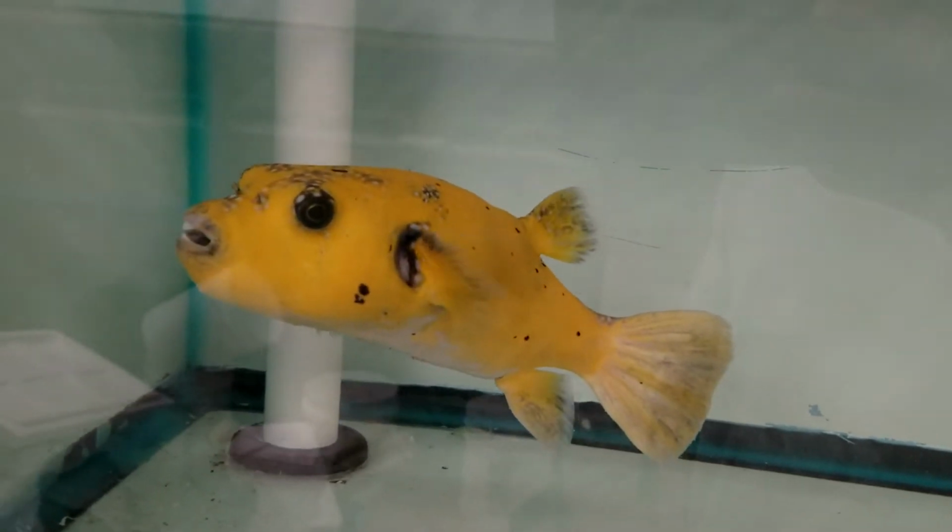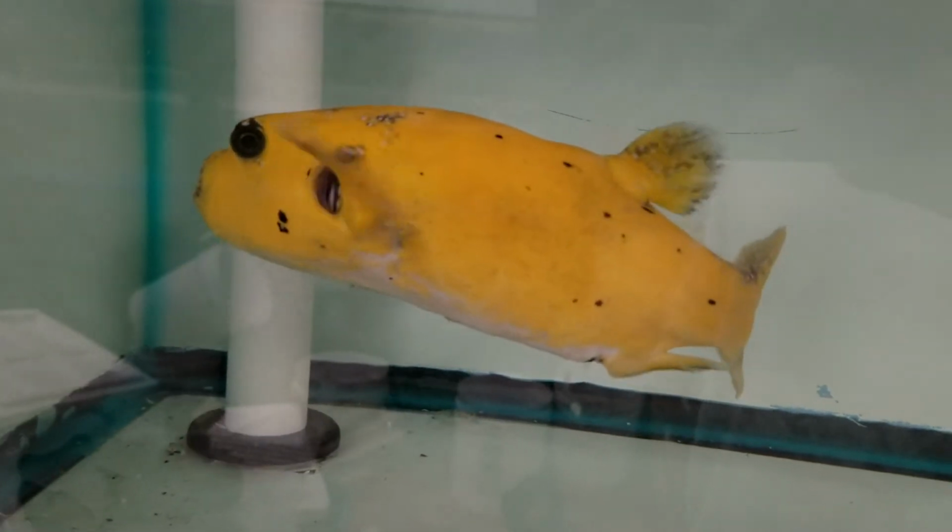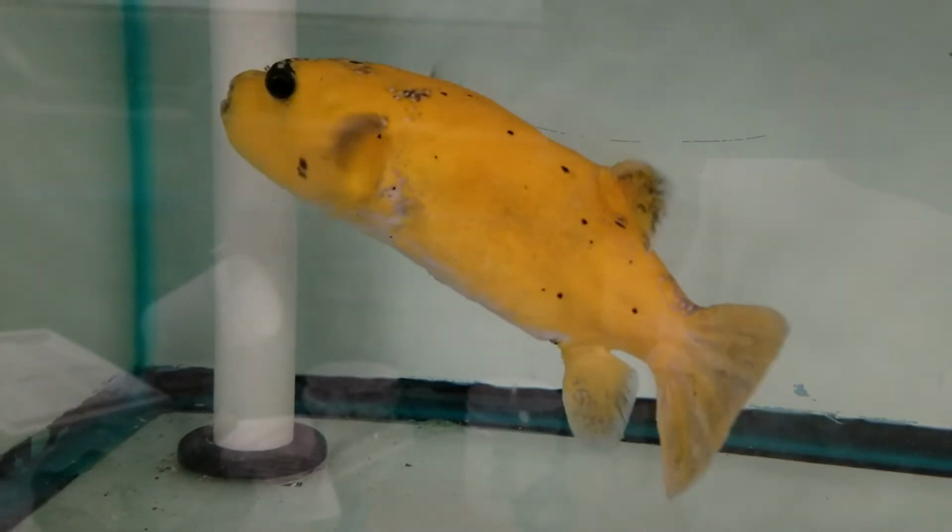He's absolutely gorgeous. By the time he finishes up his transition, he's got minimal black spots that are going to stay behind.